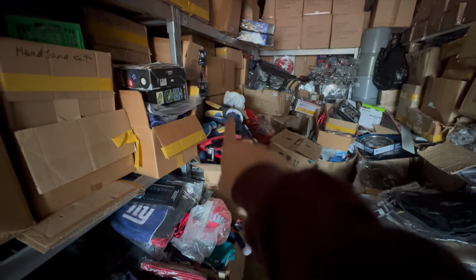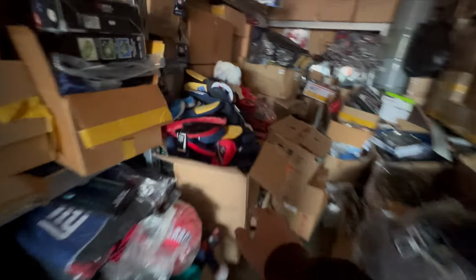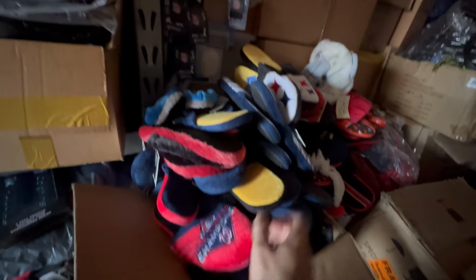In reality, this is all slippers. As you can see, world champions and little kid ones. Oops. The Chargers, there's a bunch of them. Really nice Browns ones. So I put them all here.